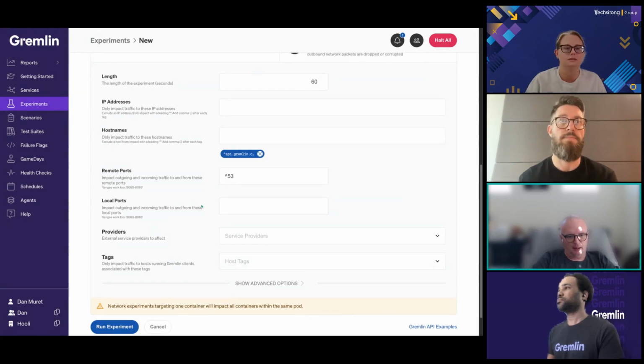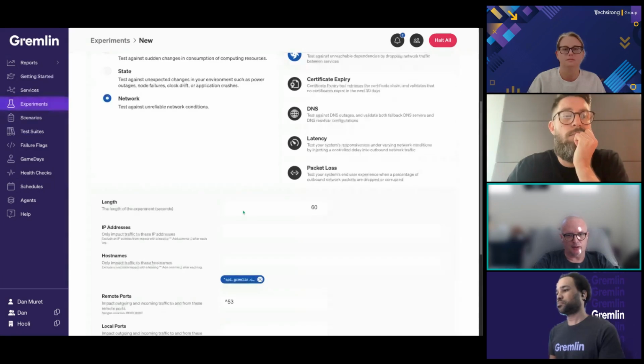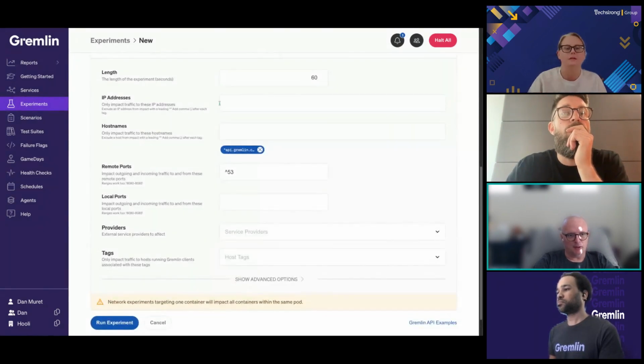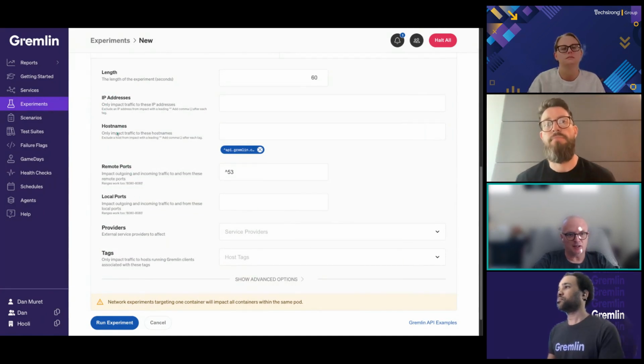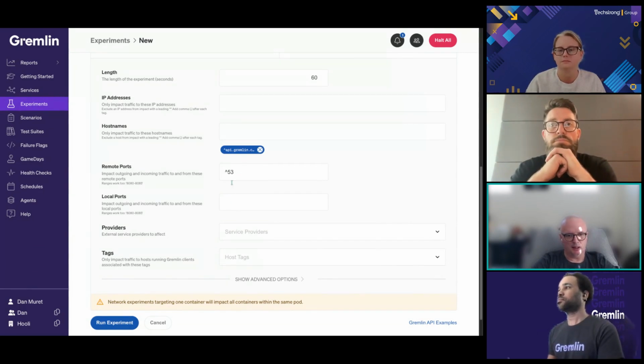Yeah, absolutely. And this is the screen that Chris was referring to. In experiments, you can define this as granular and specific as you want. Under a blackhole or latency type of experiment, you can specify IP addresses, host names, source and destination ports, all that kind of good stuff. So regardless of whether it's Elastic Cache, RDS, or, as Chris mentioned, Kafka, RabbitMQ, all of those can be done just by targeting the ports, the IP address, or the host name.